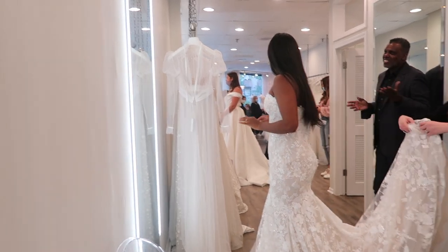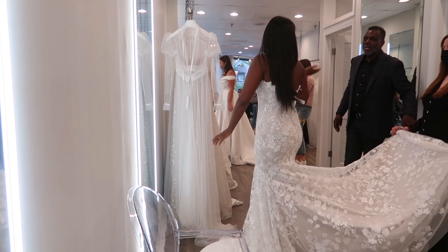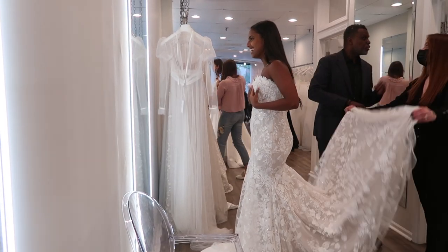It's very different from what I thought. Yeah. This is like, it looks so different. How long will it take? Let me find an overskirt. Oh, excuse me. Yeah. Pardon me.